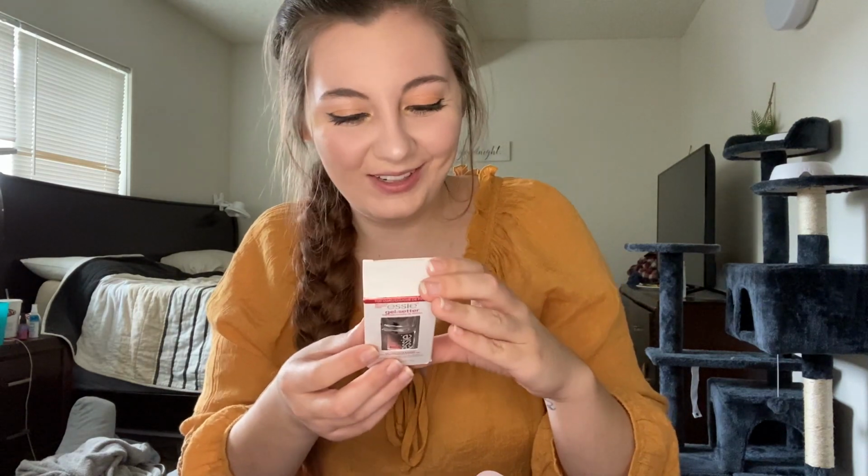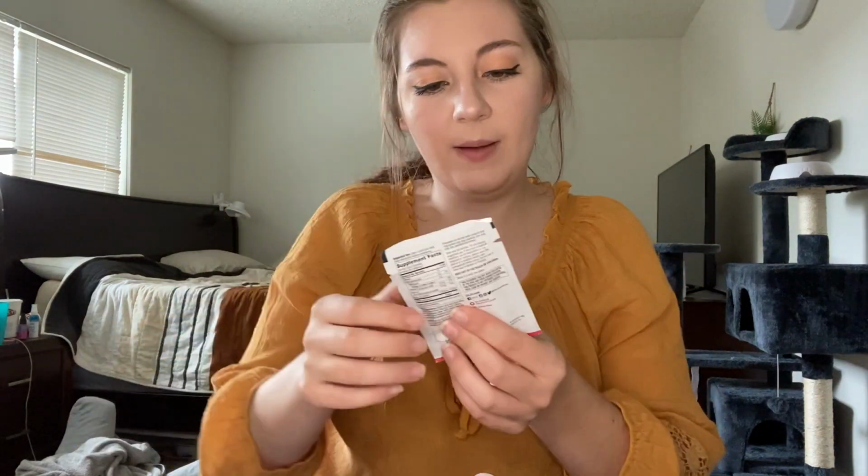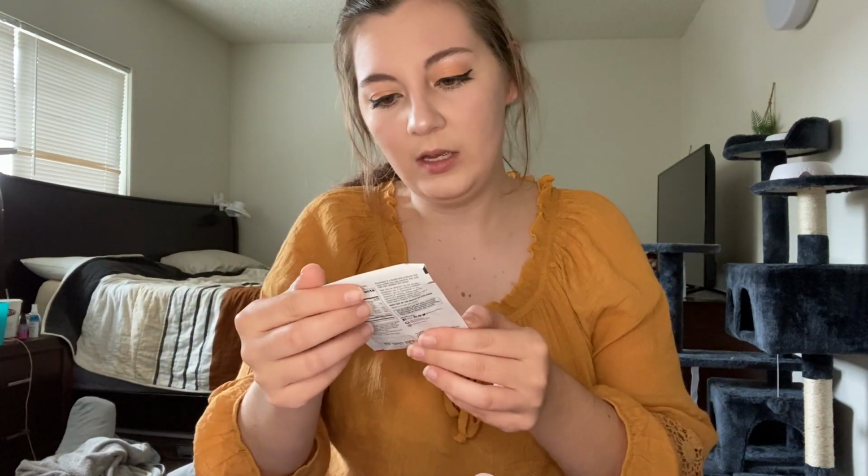Keep from heat or flame, so you will catch on fire if you do that. So that is that, and that is the Essie brand. Ooh, there we go. You can get the $2 off coupon on the back of the nail tips and tricks. I know, this is pretty cool.